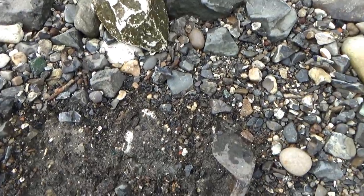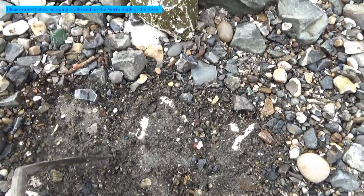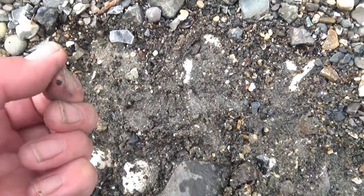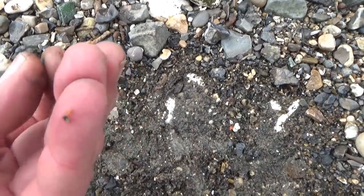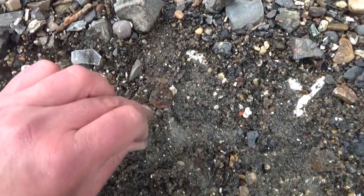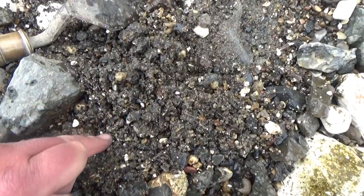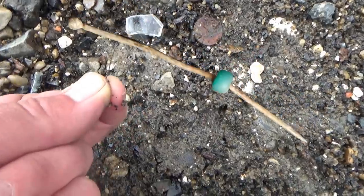So I'm scraping around here, and there are quite a few pins, and notably, just here, look, there's the tiniest little bead. Tiny, tiny, weeny little bead. Isn't that teeny? I see a coin here actually, but that's bound to be a modern penny. Yeah, that's a modern penny. I shall put my bead away. Like I said, lots and lots of pins. I see a tiny one here. I can put the tiny bead on the tiny pin maybe.